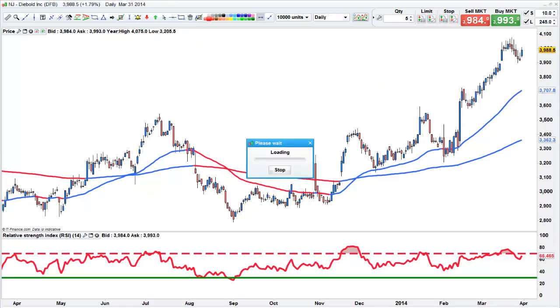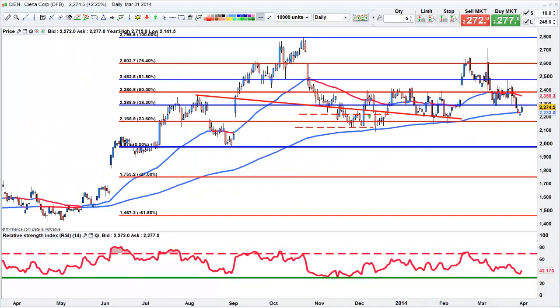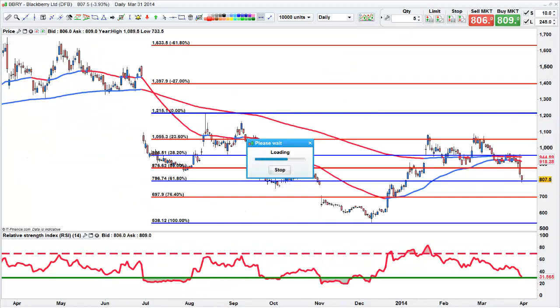NJ has gone. Cree is messy and sideways. Yeah, that's messy. I don't want to get involved in that. Broadcom. Not bad. BlackBerry. So a weaker selling on BlackBerry. Back to a fib level. Hammer light bar, low RSI. I think, like Google and Facebook, just keep it in the back pocket. What do you guys think?